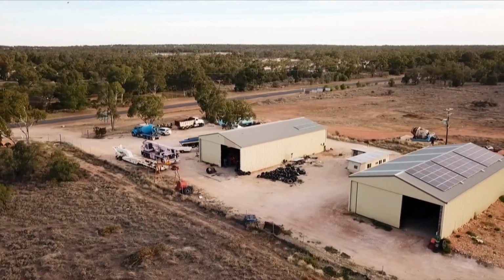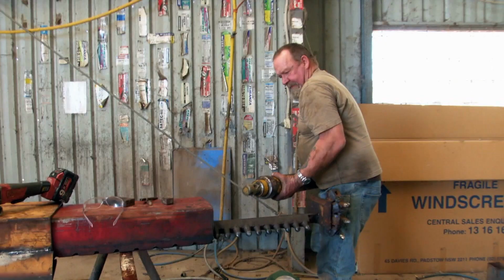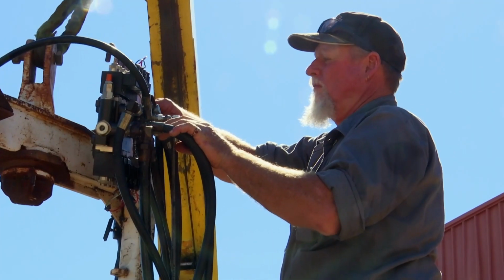At the Cooke Brothers workshop, sparks are flying. Now the fun begins. The brothers are racing to build their dirt-chewing machines to widen their mine shafts.